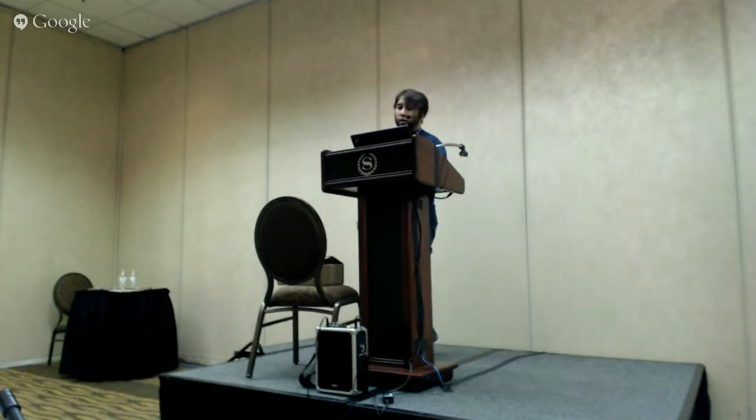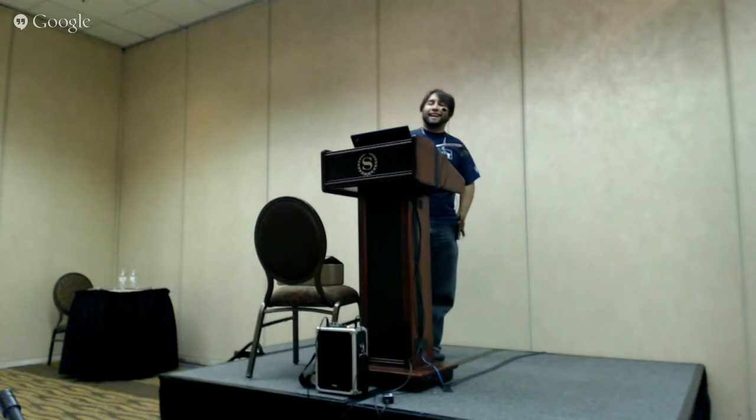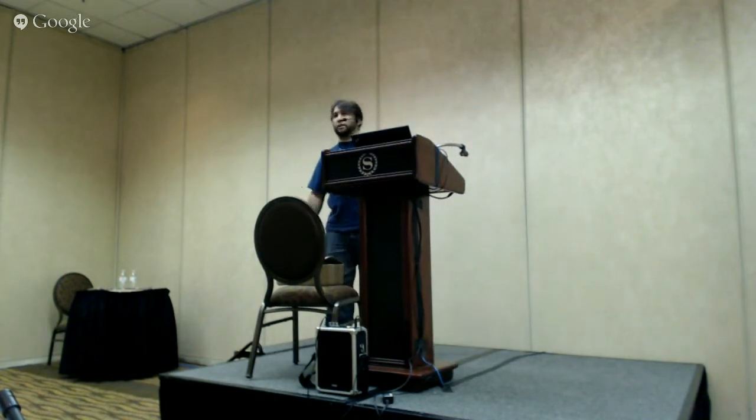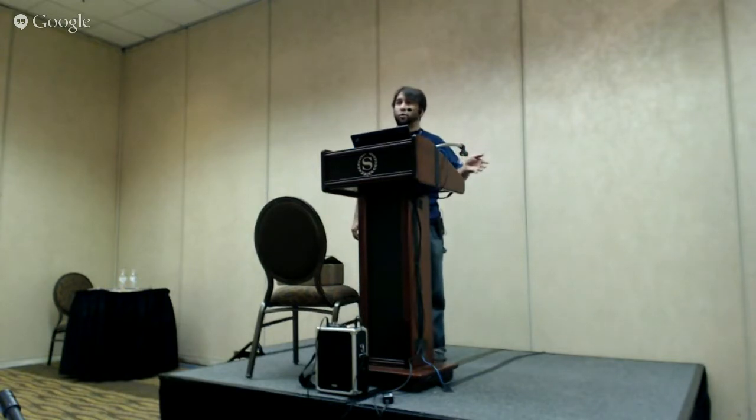So Caliber's sort of a good starting point on that, but so is SIGIL, which had a weird and shaky sort of thing going on in the last 2 years or so. Anyone familiar with SIGIL? All right, so SIGIL really is a fancy, well, no, it's not that fancy. It's basically an HTML editor, because the EPUB format is basically HTML. Downside to SIGIL is that it only supports EPUB 2.0, but upside of it is that nobody really understands how to support EPUB 3 anyway.